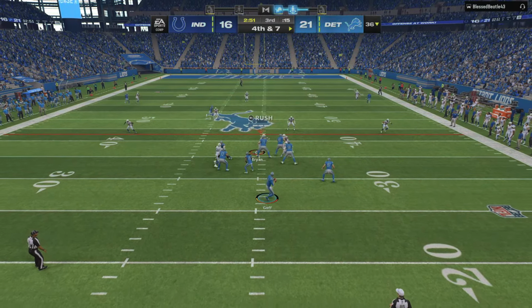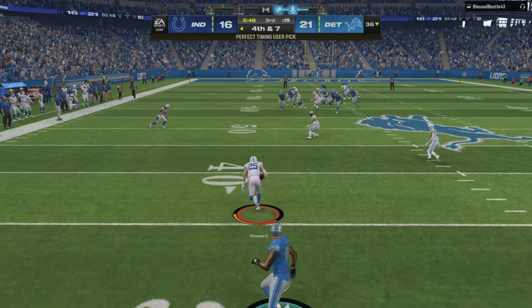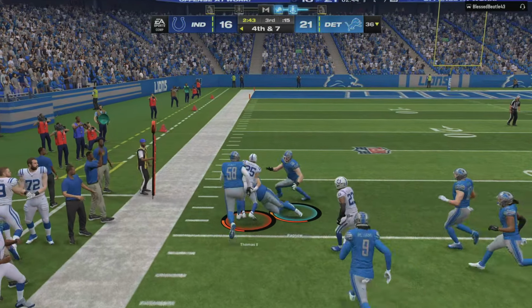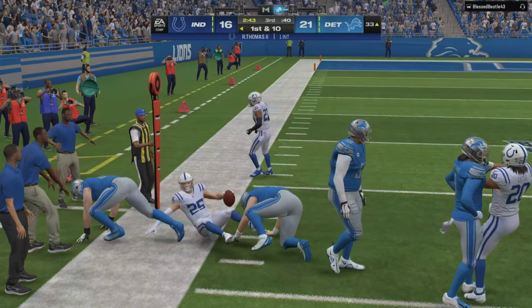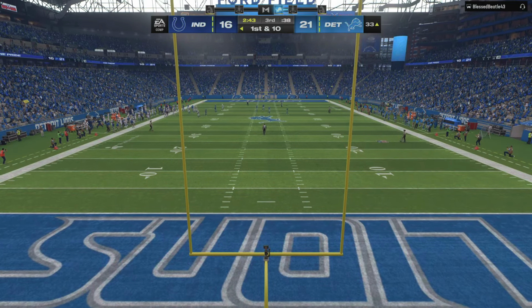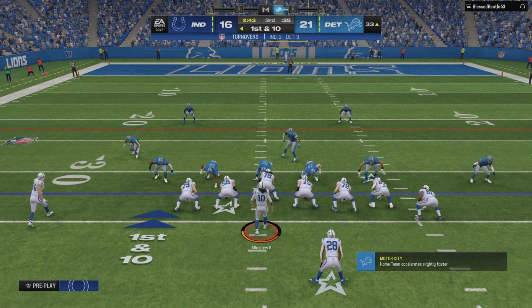It's Goff. All right, rifles one, and that's going to be intercepted. And he'll get it all the way down inside the 35-yard line. So they'll come up first and 10 now from the 33.